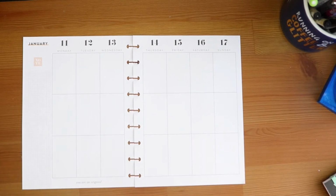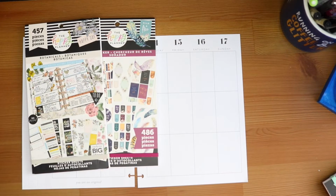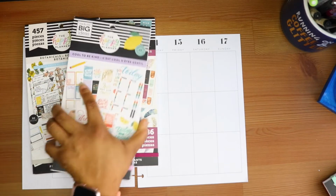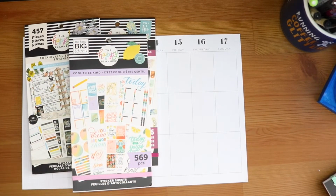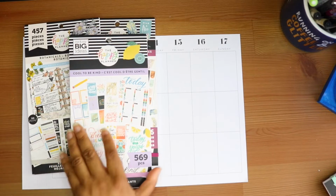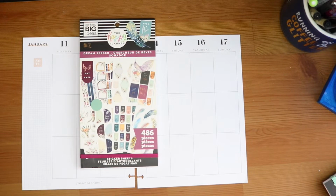Dreamcatcher. What is the name? Let me just grab them so I can give y'all the proper names. She chose Dream Seeker, Botanicals, and Cool to Be Kind, which I thought was hilarious since I actually used this one last week. But she said she tried to pull sticker books that she hadn't seen me use in a while. So that's always good.